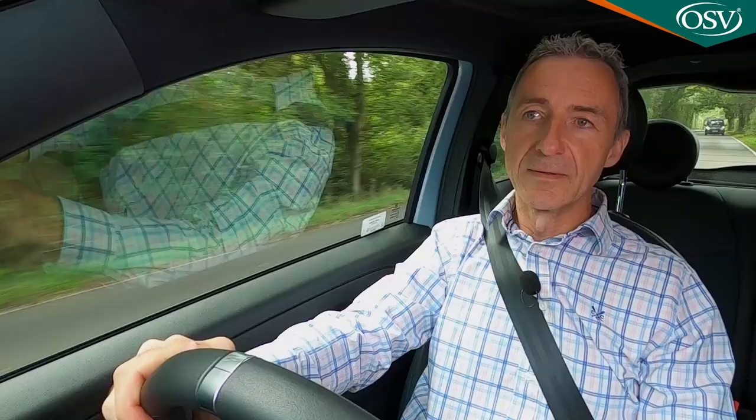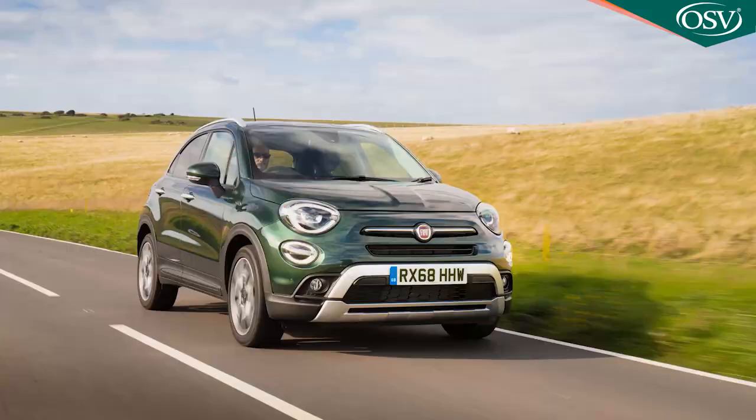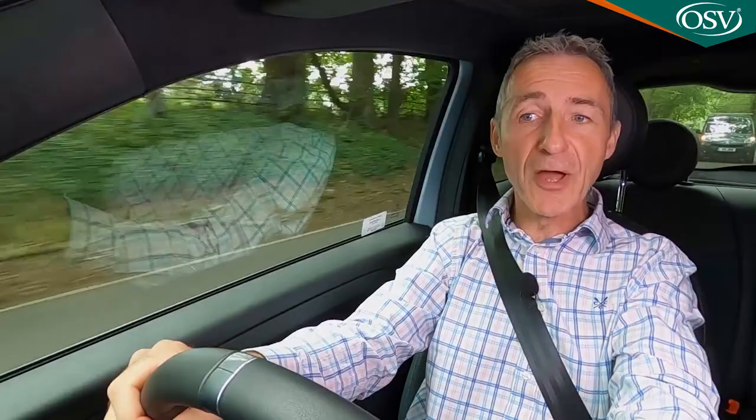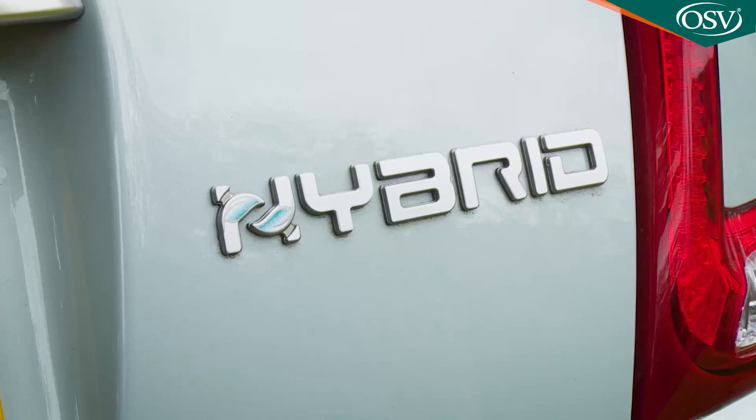Now, we've seen this Firefly 1 litre engine with its two valves per cylinder layout before in a couple of FCA group small SUVs, the Fiat 500X and the Jeep Renegade. In the form used in this 500, it's a bit different though. It lacks a turbocharger, but it gains a 12 volt belt starter generator, known as a BSG, along with an 11 amp hour lithium ion battery. Those are the major components of the mild hybrid system that the badging of this car now loudly trumpets.